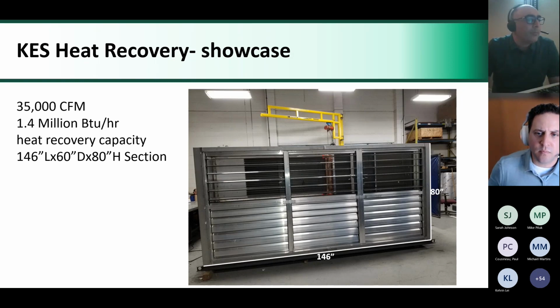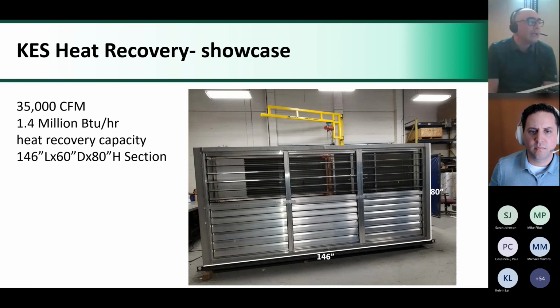So this is 35,000 CFM. It was for a big food court in Montreal. And most of the time we have limitations in the space, so restriction in terms of dimensions of the system, because it's in a tight mechanical room, urges us to size the coils based on what we have in terms of space. And I may end up having multiple coils stacked, staggered, as you see here in this case. For this system, we are recovering 1.4 million BTU per hour.